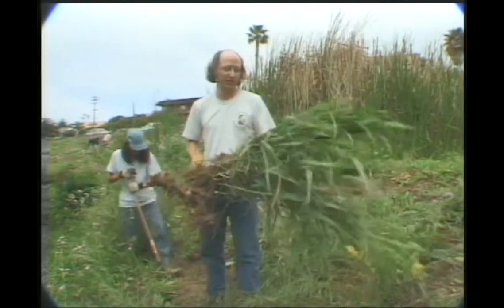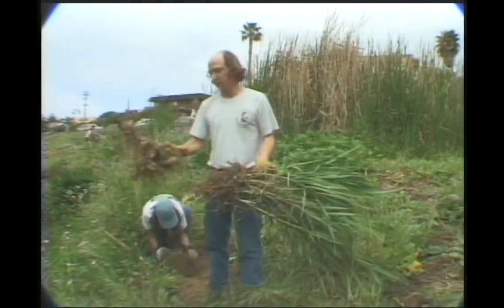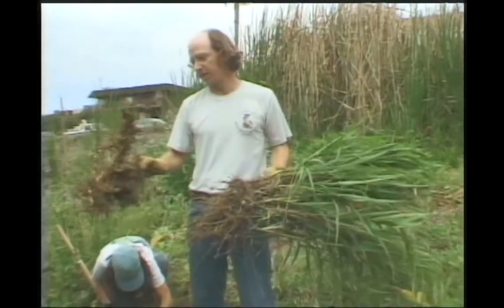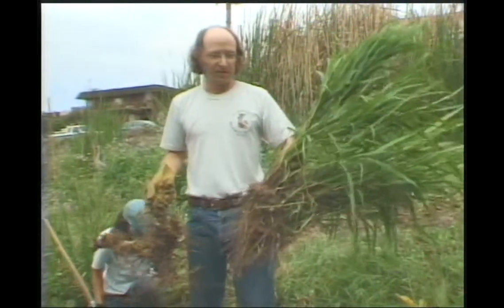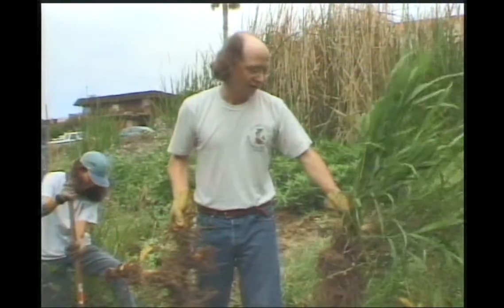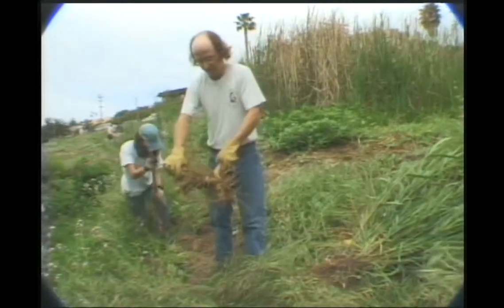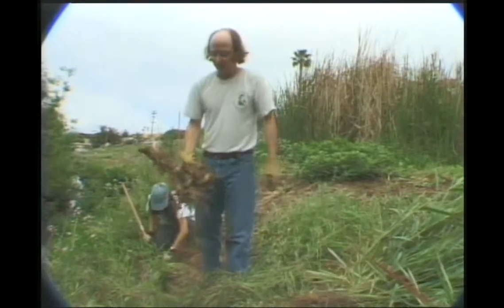It has non-viable seed in the western United States. So it all spreads vegetatively, which is why you have to start upstream and then move downstream. Because if you start downstream, stuff that's upstream will just come back downstream and reinfect your site. And small little fragments will regrow.